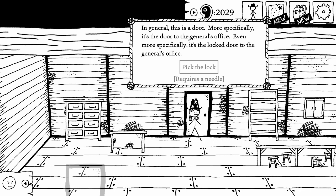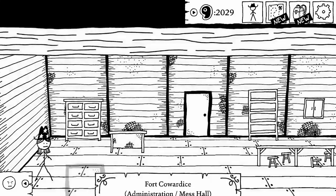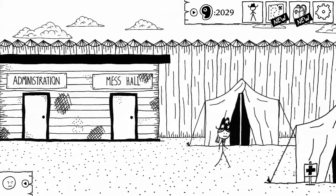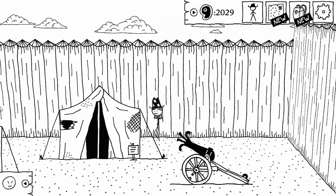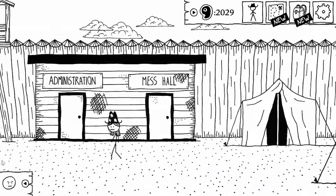In general, this is the door. More specifically, the door to the general's office. Even more specifically, it's the locked door to the general's office. That's mouthy. Okay. So I need 2... Dang. Needles. So I need to come back here with 2 needles.